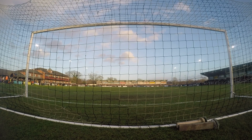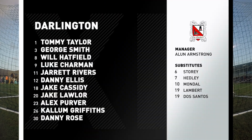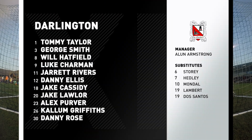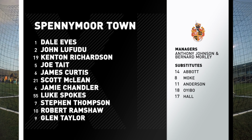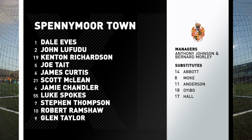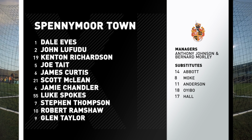After the shortest away trip of the season on Boxing Day, Spennymoor Town start the new year by returning the favour here at Blackwell Meadows this afternoon. Alan Armstrong makes 2 changes to the side beaten by Gateshead on Tuesday, welcoming back Will Hatfield to the starting 11 and restoring Jarrett Rivers. Luke Charman also plays as we await a decision on his suspension next week. For the visitors, Stephen Thompson, an ex-Darlow legend, returns to the starting lineup in place of Frank Mulhern.